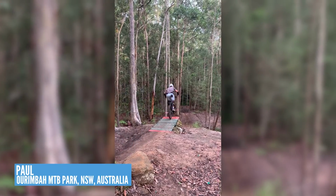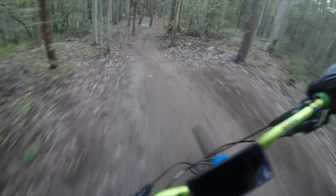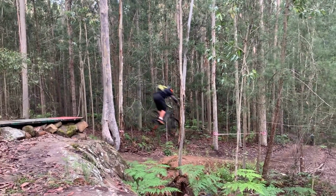Some big gaps here. Yeah, he's definitely doing some big stuff. 55 years old, he says he can do loads of practice on his e-mountain bike. So he's going up and down the hill way more than he could on his mountain bike and getting those skills dialed, which I think, obviously, is one of those good things, isn't it? Nice. But look at that, some big stuff, some nice greenery there as well.